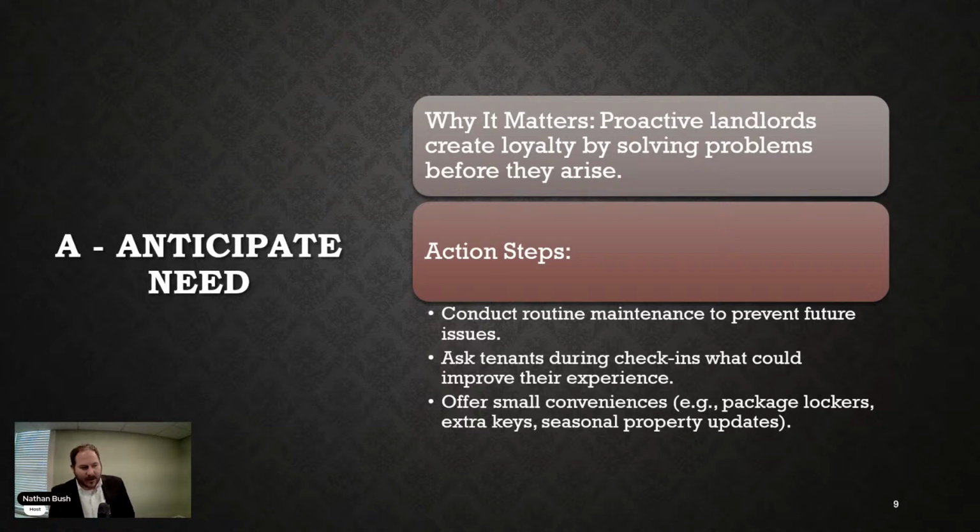Number one, you can conduct routine preventative maintenance. Do you do routine preventative maintenance? At your semi-annual inspection, are you changing the furnace filter for the tenants? Do you change out batteries in the smoke detector? Do you take the steps to show the tenants that you care about them by caring about the property?